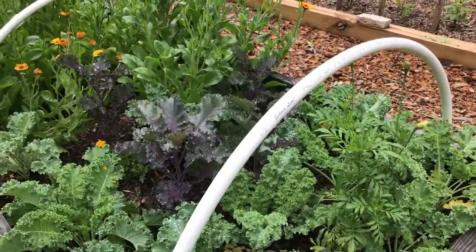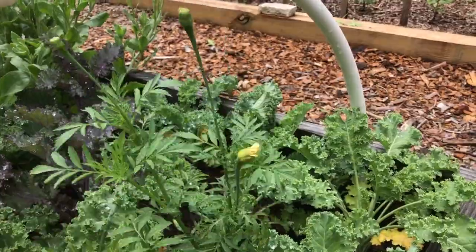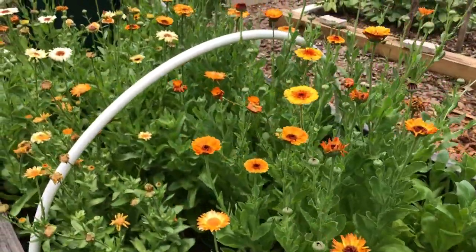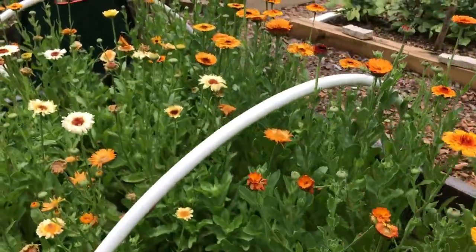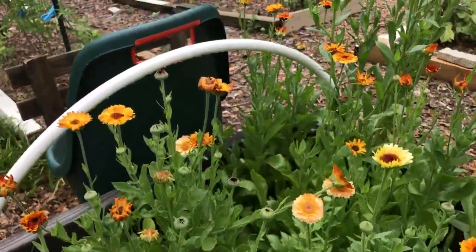The kale on the end looks good. This tall marigold right here should be blooming soon. I did prune the calendula back last week, and it's looking really nice. There's still some blooms I need to take out, but this bed continues to produce a ton of blooms.